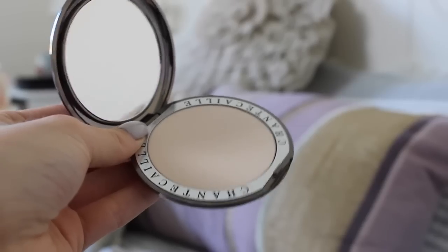And then the last few products. This is something I should have talked about when I was talking about my makeup, but I forgot. This is the HD Perfecting Powder, and it's from a French brand, so I'm sorry if my accent is rubbish, but it's Chantecaille. It's their HD Perfecting Powder, and it is seriously the most beautiful powder I've ever tried.